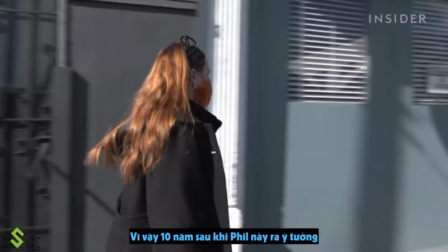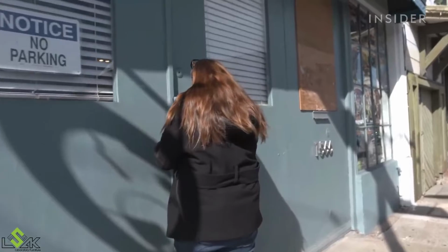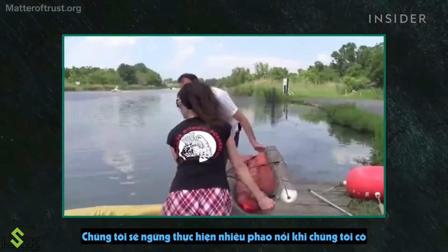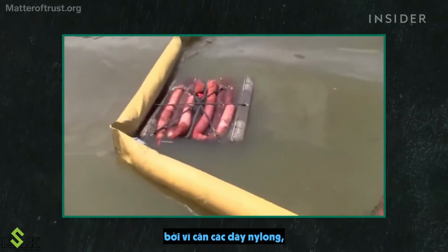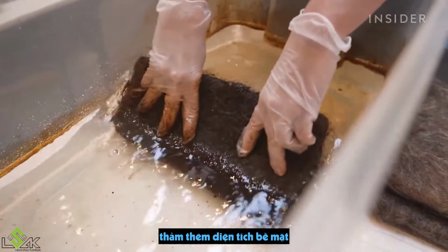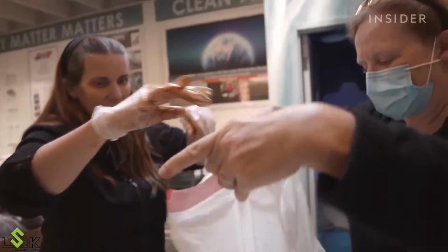So 10 years after Phil came up with the idea, Lisa partnered with him to scale up. At first, they stuffed nylon stockings with hair to make booms shaped like sausage. We're going to stop doing as many booms as we have because they needed the nylons, which was again plastic, to hold them together. And we're going to start doing more mats because mats add surface area, and so it just collects even more oil.